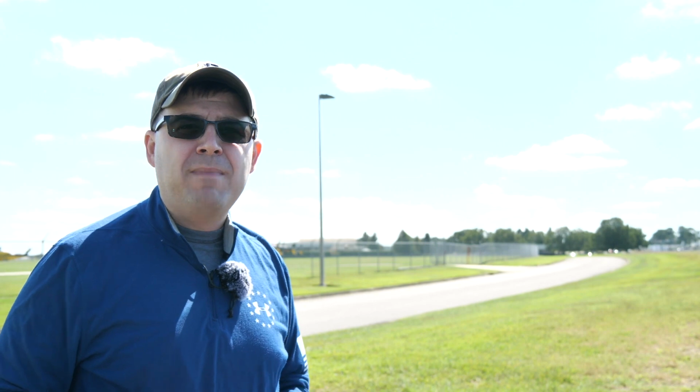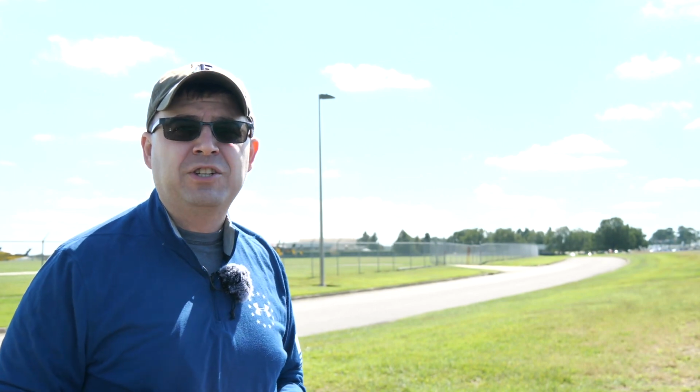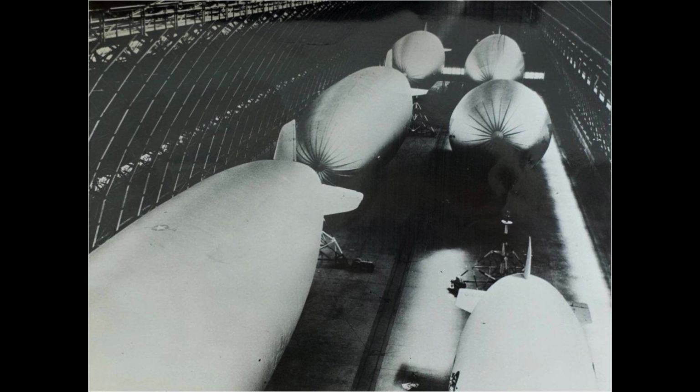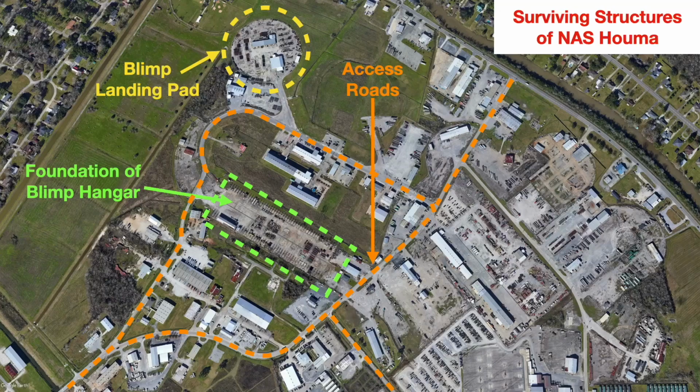NAS Houma opened in May of 1943 and had 4 operational blimps which had the capacity to stay aloft for 24 hours on a mission, far beyond the capability of a regular airplane. The blimps were stored in a gigantic hangar, which was at the time the world's largest wooden structure. NAS Houma was closed in 1947 and is today the Houma Terrebonne Airport. All that remains of the hangar are the concrete foundations, and when you look at aerial photographs of the former base, you can still see signs that the base existed.